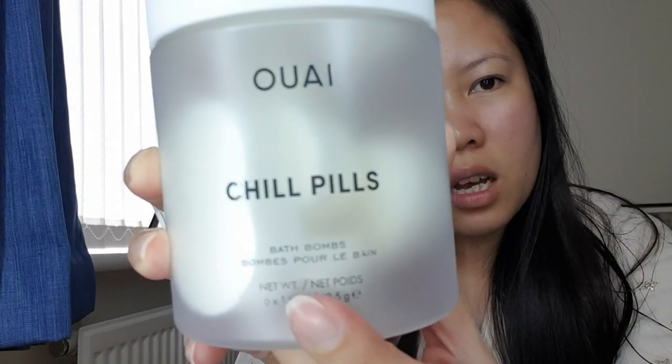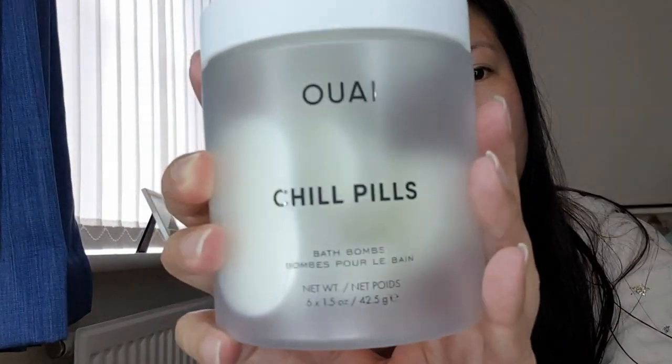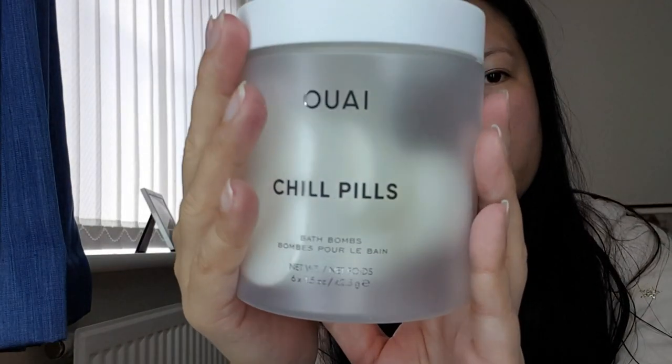Yeah, because every time I check in Amazon, it's quite expensive, I think, and I don't really like the design. So I just found this one from Aldi, and it's really good. And I'm going to review as well the bath pills. So this one, yung Quai chill pills na ginamit ko for the bath bombs. I don't know where. It's just a gift for me on my birthday.